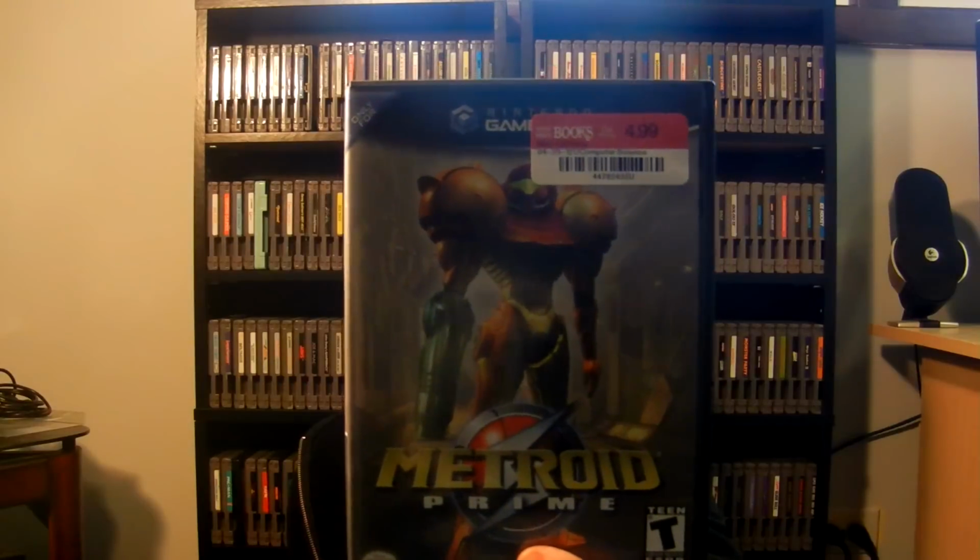I know there's the Player's Choice Edition, which is usually, I think, a little less valuable. But I picked up Metroid Prime for the GameCube. I paid $5 for that, well, $4.99. So this one's also complete in box. It's got this little thing for Nintendo Power, it looks like, and it's got the book and everything. So $5. I'm sure that one's probably worth a little bit more, not too much, but can't complain.